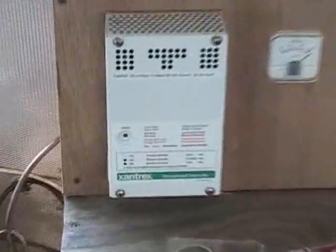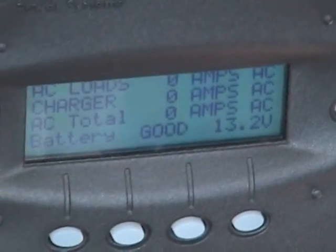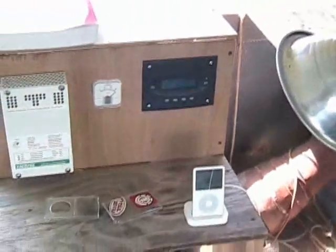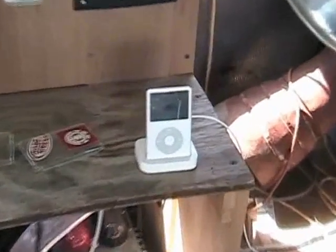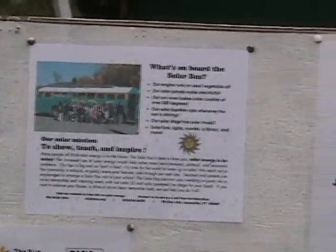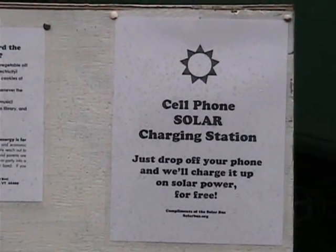The charge controller prevents us from overcharging the batteries. The ammeter shows us how much power is coming in. And the system monitor tells us how all the different components of the system are working. Our display board has diagrams and photographs that we can point to when we're explaining things.